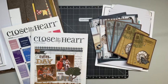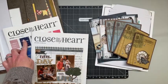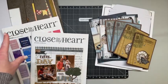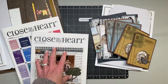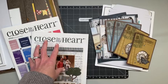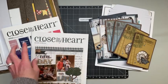So we are going to talk about the specials and the kits that are available for September 2023. And it's kind of a fun month around here because we have two brand new catalogs. The brand new Essentials catalog, which I usually call the annual catalog or the annual idea book. And then we have a September-October catalog that you guys are used to seeing the last several months. We did go back to a 2-month catalog.